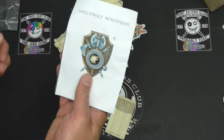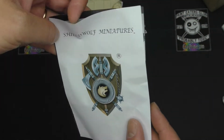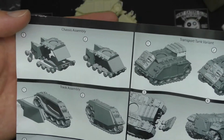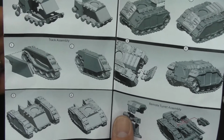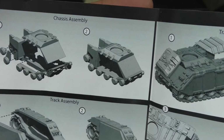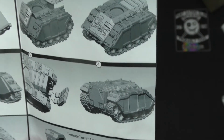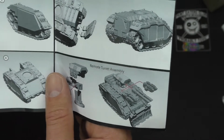So we have our instruction manual here from Shieldwolf Miniatures. We've got, okay. Oh, there's more. There's actually instructions. Okay, I wasn't expecting this. But we've got chassis assembly. And then we've got different variants here. What's that? Transport tank variant. Remote turret assembly.